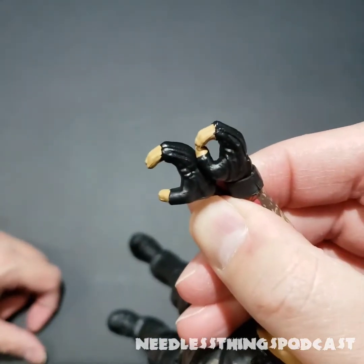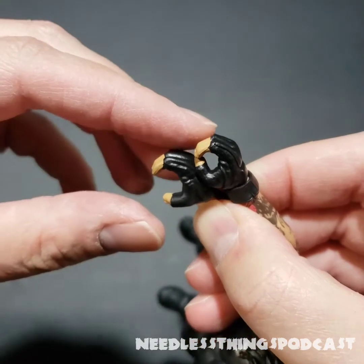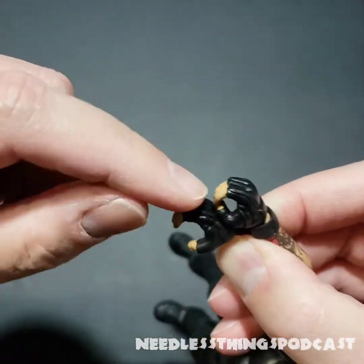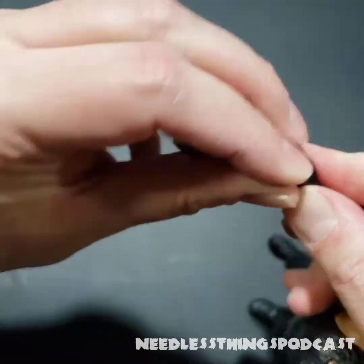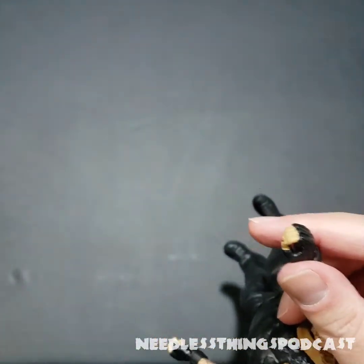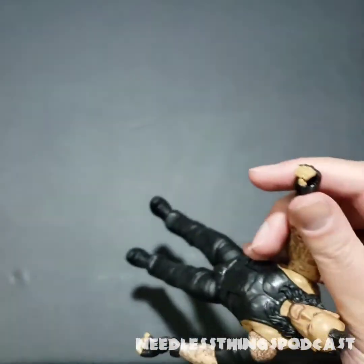So I got to tell you, I would rather have had straight up fists than one or the other of these, because the figure doesn't come with any accessories. I guess you want this one to hold the hat if you want him to take the hat off, so that works. But I would rather have had just closed fists than this, because this is kind of pointless.